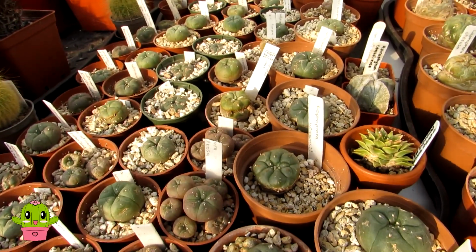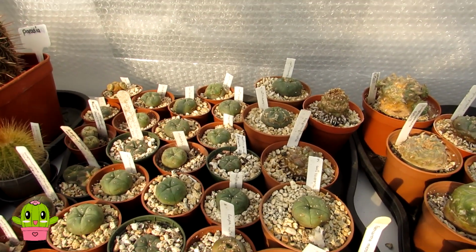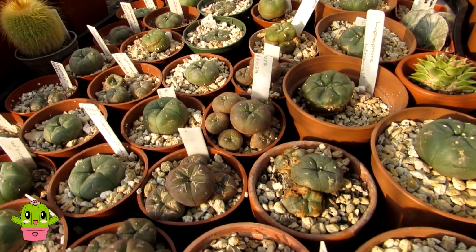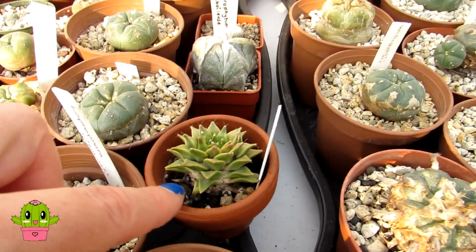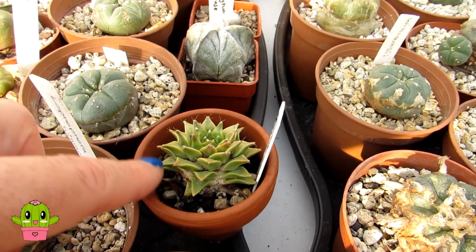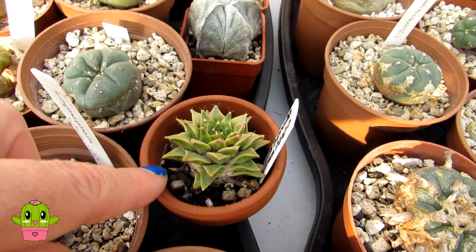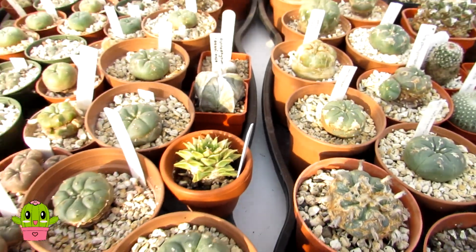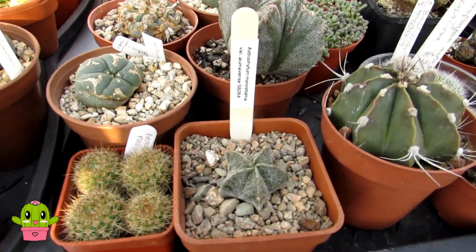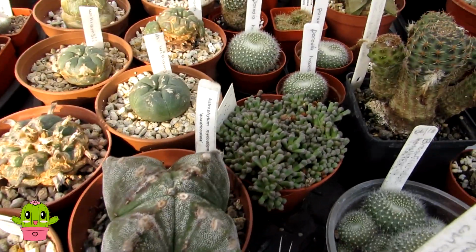I have many different types of Lophophoras here as well, and they've all been blooming gorgeous over the summer months too. Very lovely. And this is the gorgeous Obregonia denegrii that I also got from Daz and Edith at Cacti Mania. That is growing remarkable. It has really gone wide and growing really well. And a beautiful stunner. And here, a mixture of other things, astrophytums, that also blooming lovely over the summer.